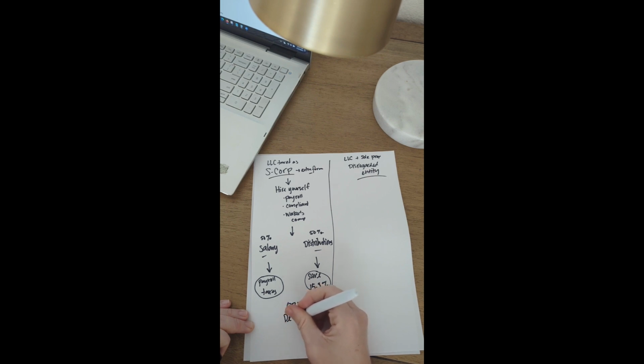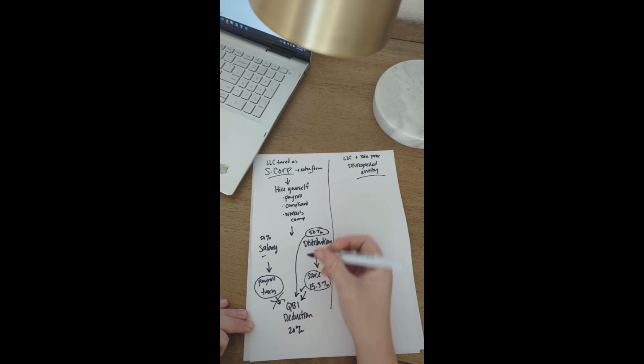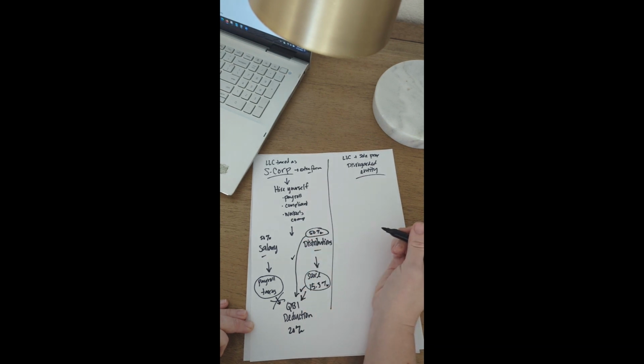Now, the next expense here that is never covered in these other videos is the QBI deduction. This is the qualified business income deduction, and it allows owners of pass-through businesses to claim a tax deduction worth up to 20% of their qualified business income. Now, you can only claim this on the amount that you receive as a distribution, not on the salary portion, which means only 50% of your income here is going to receive that QBI deduction.